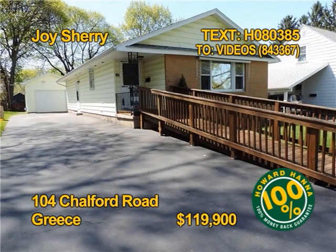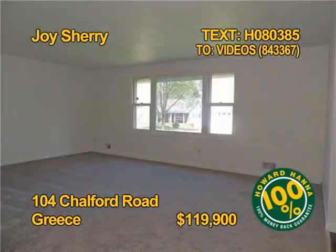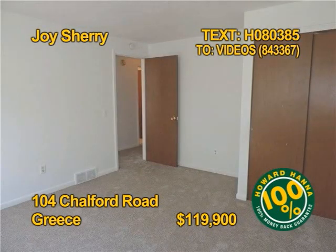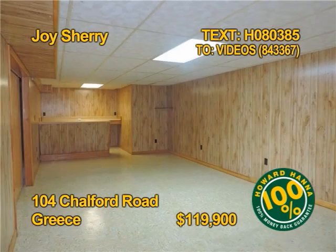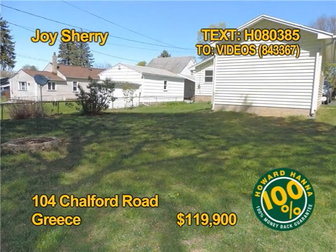This Greece ranch is affordable and move-in ready. Three bedrooms, one full bath, 1,100 square feet of family space for less than the cost of renting. The kitchen comes with all the appliances. There's a finished lower level with bar, plus a 1.5 car garage with a new door. Contact Joy Sherry today.